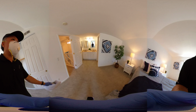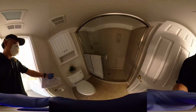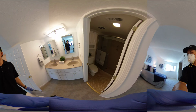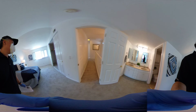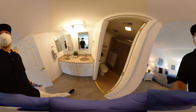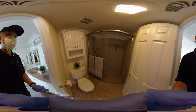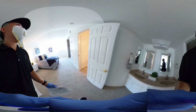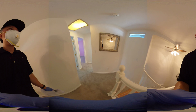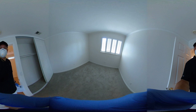And then master bathroom. So not the largest master, not that much closet space. You just have this over here, and then the shower and toilet. So it is lacking a little bit of closet space here on the master. And then bedroom number 2, these are just going to be empty.